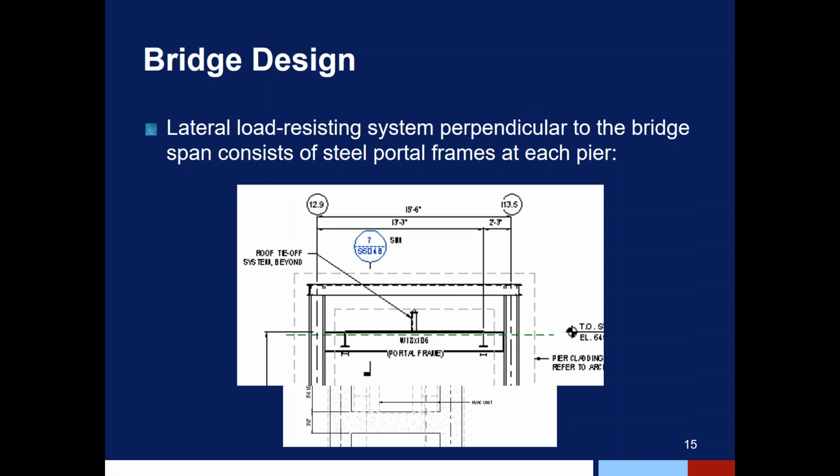A roof davit tie-off system was also included for the roof of the bridge to allow for maintenance workers to be tied off when working from the roof. This was intended for window washing or a future re-roofing project.